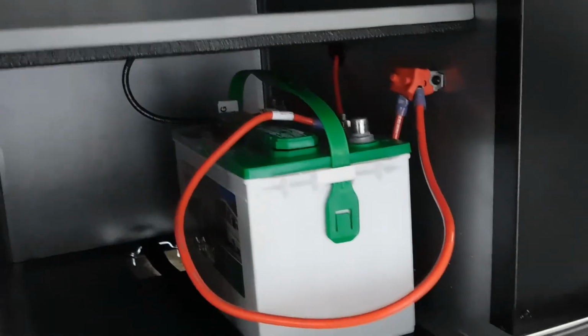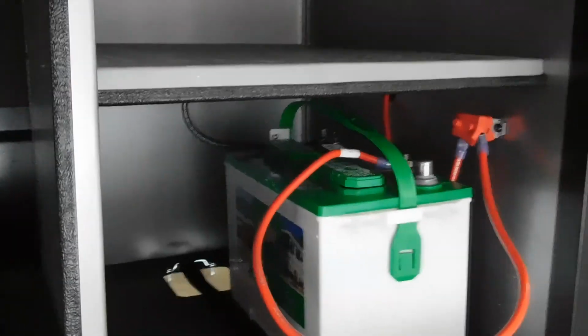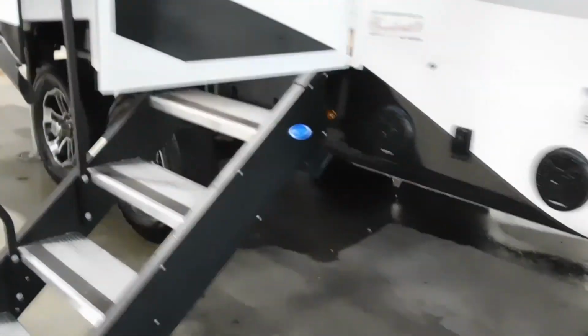This is all prepped for a generator. This is your spare tire and your battery. I recommend checking your battery posts, since you're bouncing the house down the road, and they can wiggle loose. That about covers everything on the outside. Let's go and take a look on the inside.